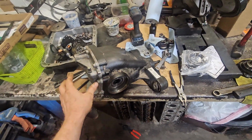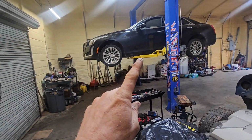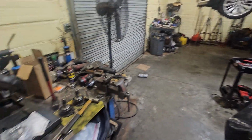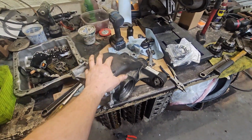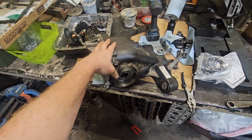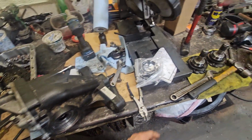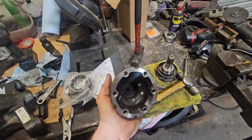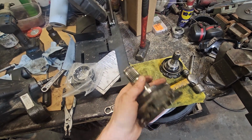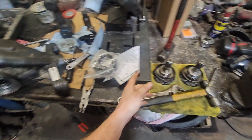Alright, so this is the rear differential that came out of this Cadillac. In the last video, I had bought one off of Amazon, about $850 or something like that. Everything looked identical except the flanges where the axles bolt up were different, and these splines wouldn't interchange with the other unit.